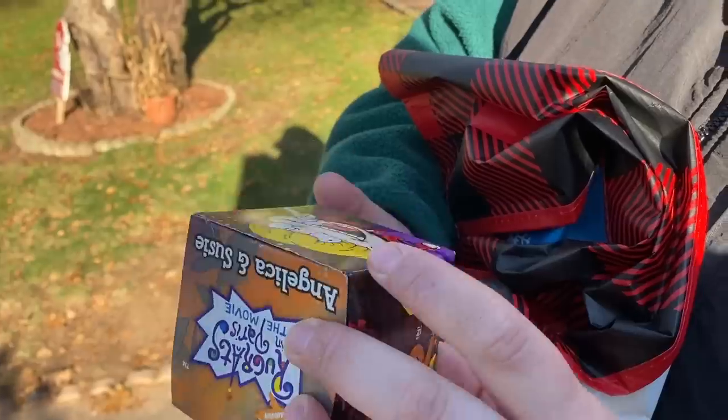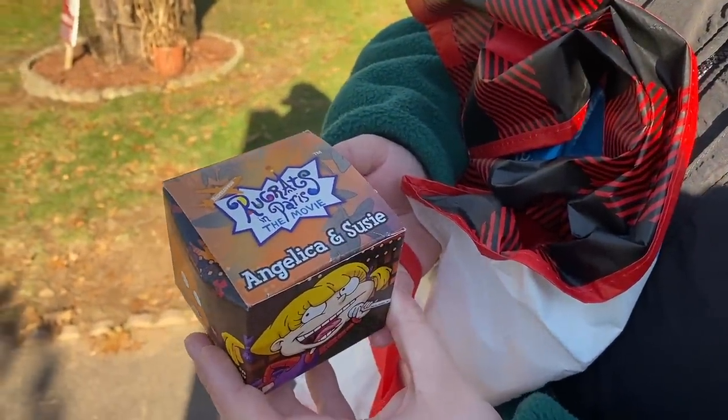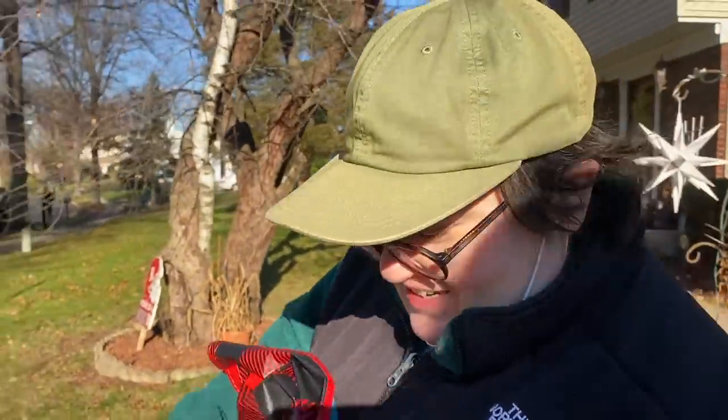And she paid $5 for it, which I think is a good price. Yeah, from the Rugrats in Paris movie. Cute. Very nice. So we got a few things. I know those Santas were an incredible price. Definitely worth it. I did not pick them up. Mainly. Shocking. I know. I was so close.